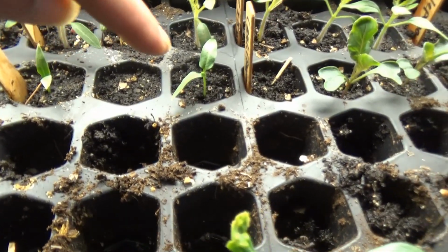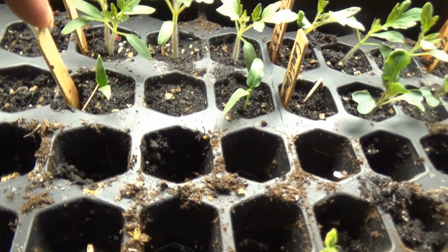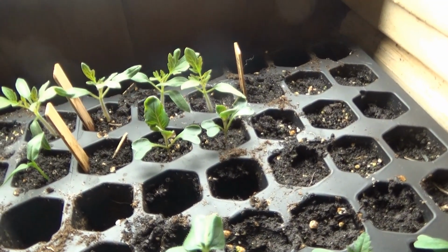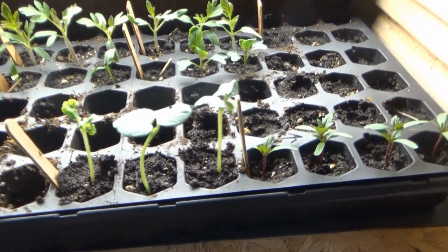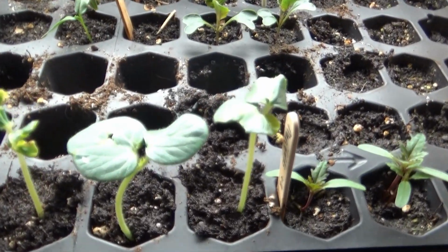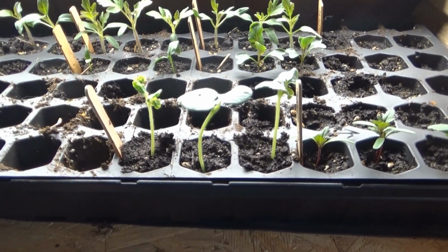So the next I have 2 more peppers there. Those are poblanos. A couple cauliflower plants. 3 okra, which I never ate okra in my life. I think it's more of a southern thing. Until recently I had some pickled okra and they were pretty amazing.